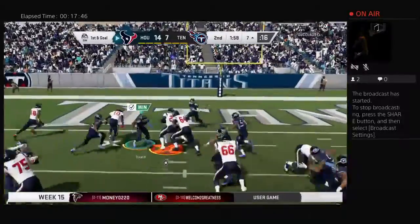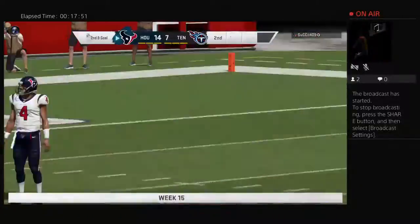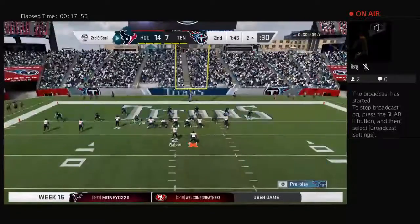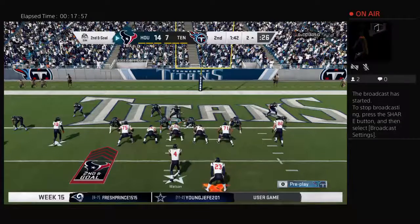Now Elliott. Down at the 2. Broke through first contact, but ultimately stopped shy of the goal line. A nice pickup of 6 there to get him closer to the end zone, and it'll be second and goal.